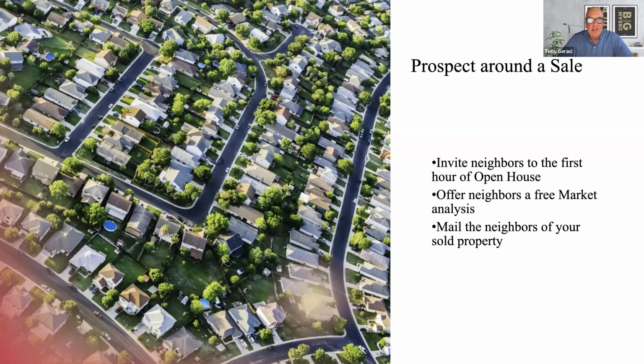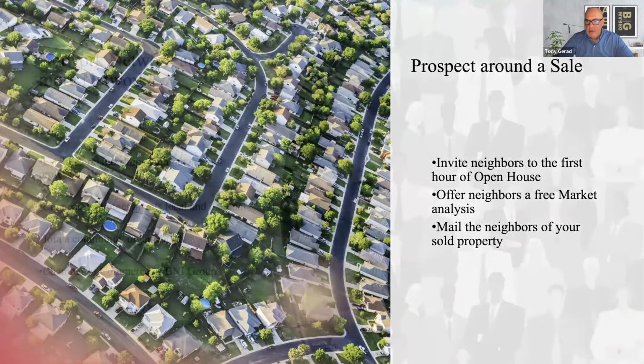If you want a free market analysis of your home, we'd love to give it to you. You can make those calls. You could go door to door. You could even mail. So, all right, next.